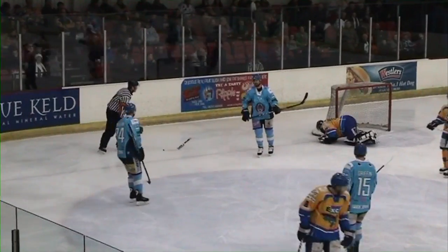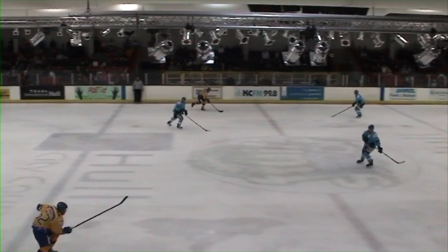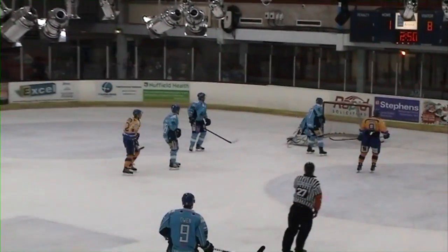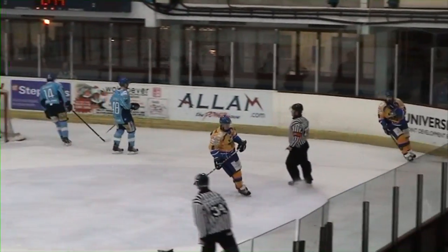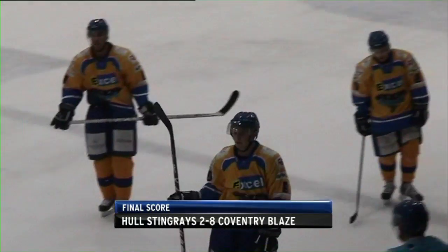It really was one-way traffic. That was the cue for a change in net, and Andy Brummett went into the Hull Stingrays net. Adam Goss went in goal for Coventry and conceded just once from 10 shots. That one to McKinney. Final score, Hull 2, Coventry 8.